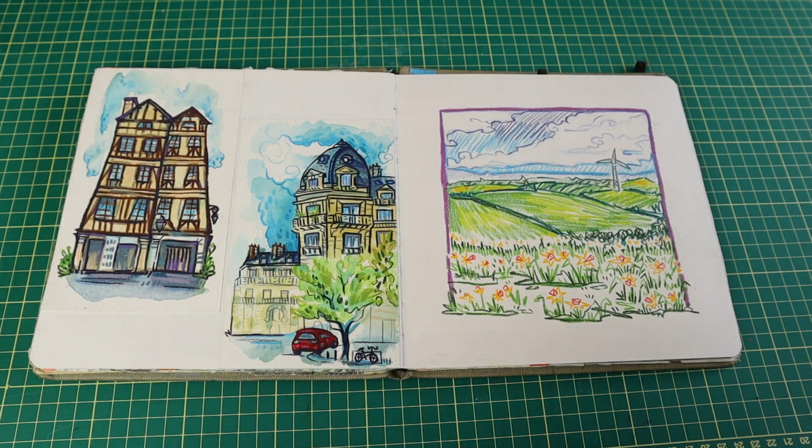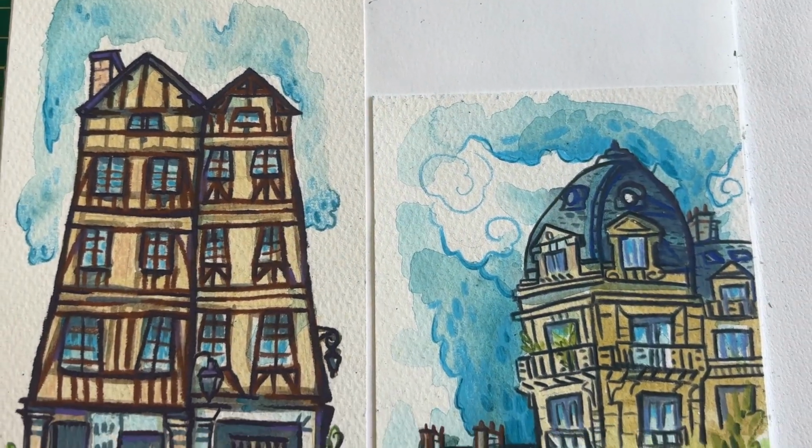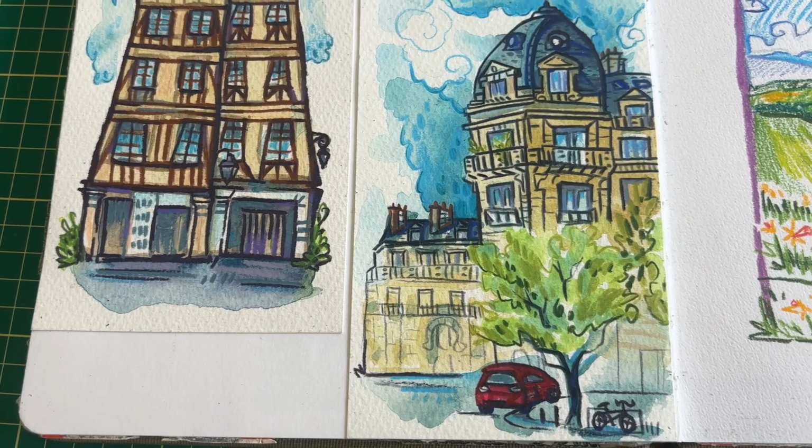Even just the apartment buildings where normally people just live and whatever. It's just so different to me, coming from Canada where all the buildings are so new. So I definitely wanted to spend some time on the architecture for sure in Paris.